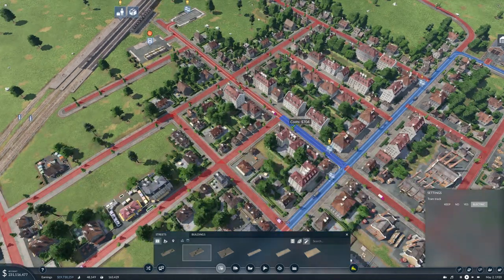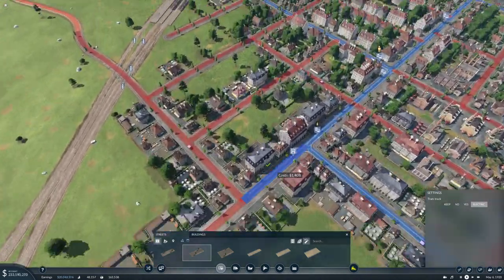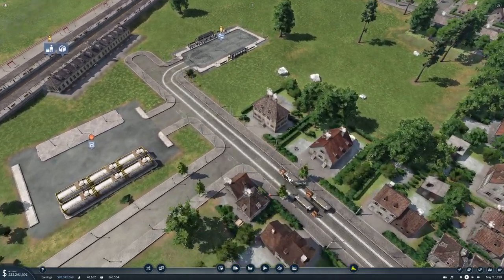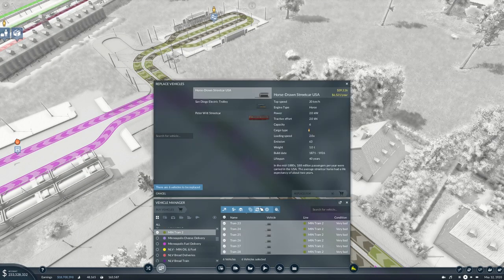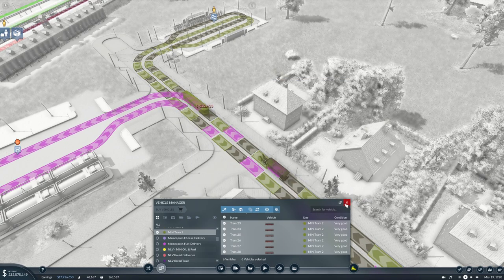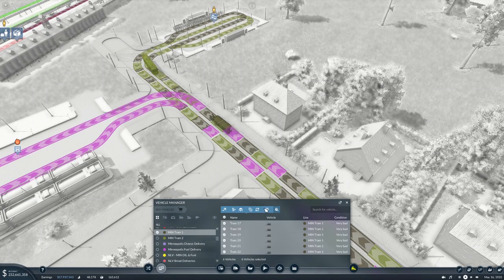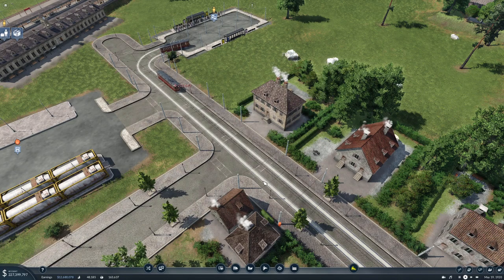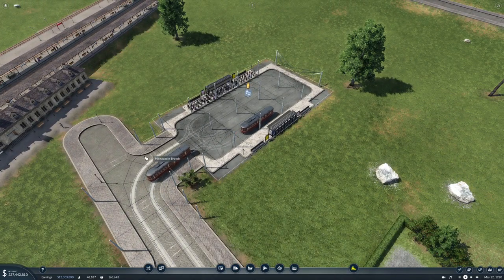There, and down here. Okay. Should be able to replace these now. Replace. Yep. And you. Nice. I don't think we need as many now that we have these, because they have a lot better capacity.